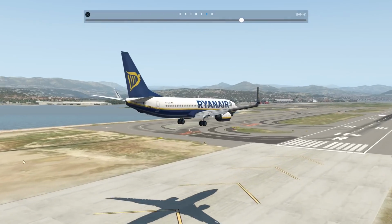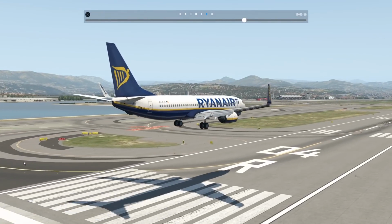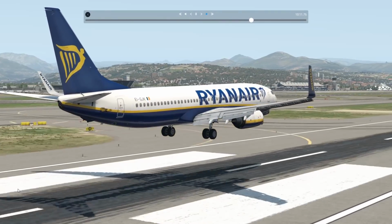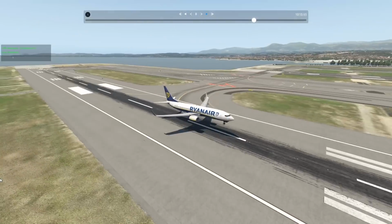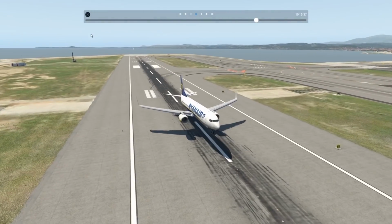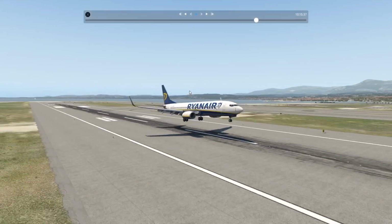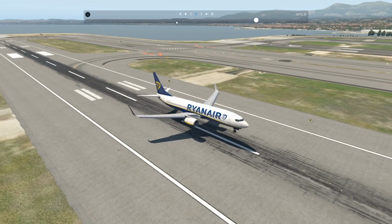Now, we do have to say, though, that this may have been a very smooth landing, but not necessarily a good one, or at least a safe one. As you can see, I floated quite a bit. Normally, you're supposed to touch down here on the touchdown zone. Yeah, that's what it's called. As you can see, we have a lot of marks on the runway as well from all the planes touching down, obviously. That was definitely not given here on this landing.